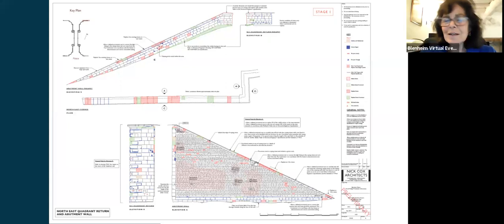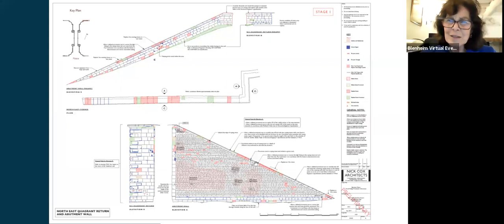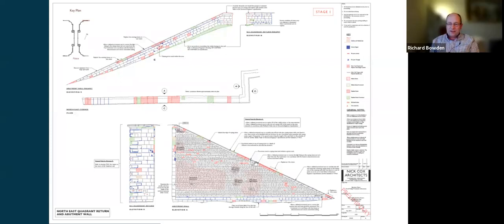And Richard, forgive my ignorance, really. I'm assuming it's not dry stone walling, that there has been mortar or whatever used in the past. And if so, do we then use the same sort of mix as far as we can, or what happens? Absolutely. So a lot of it is lime-based mortars.